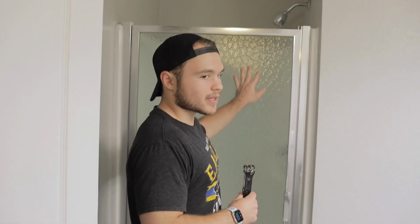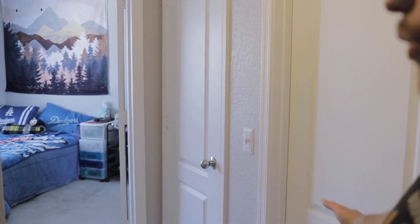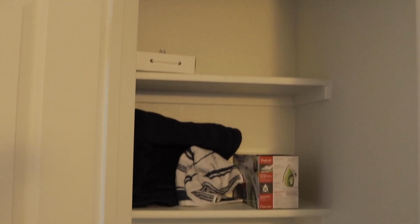It's actually the same exact shower I had in my GCU apartment last year, which is pretty funny. And these two doors are the doors to my roommates' rooms. And then this door is the storage closet. We each get like two shelves to put stuff in.